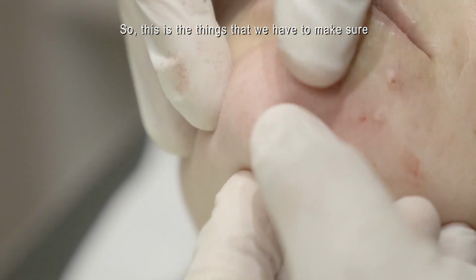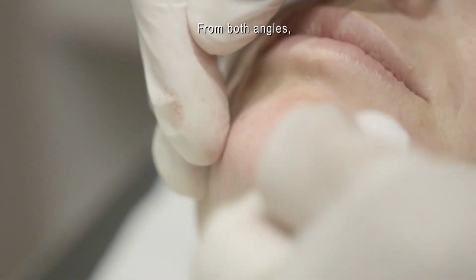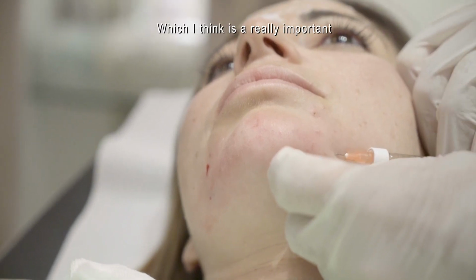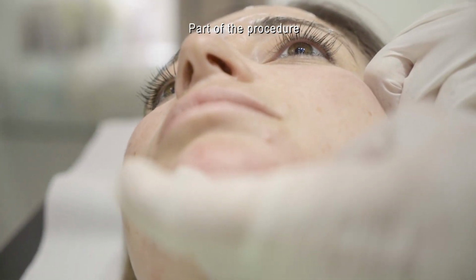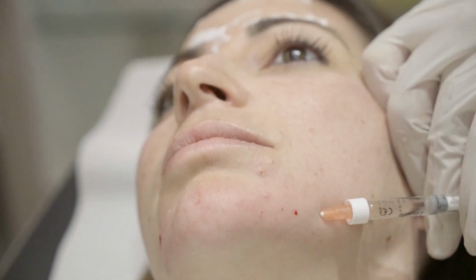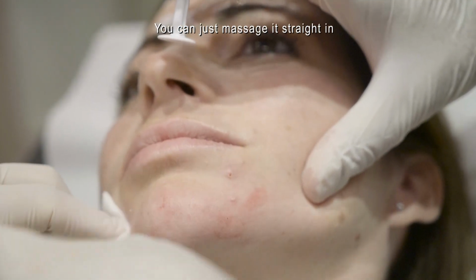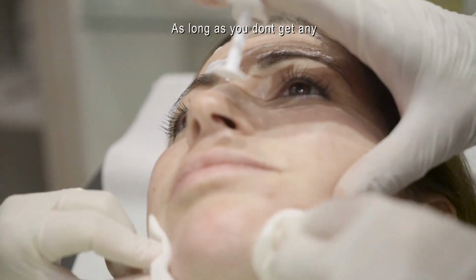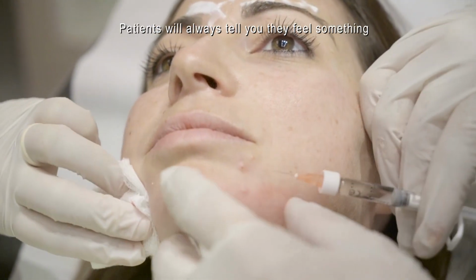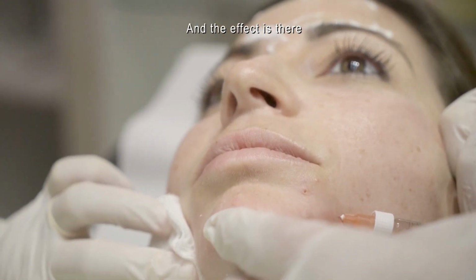So these are the things that we have to make sure we correct. If we massage them down, they will disappear. And then we need to assess it from both angles, from the side and from the top. All right, my dear, lift up. So here we go along the jawline now, which I think is a really important part of the procedure. Let's see that lifting up there. We blend it in. We come along here. Same procedure. Again, you see it raising, and the nice thing about Restylane, you can just massage it straight in. The contours become quite smooth as long as you don't get any severe bumps. That is the important thing. Patients will always tell you they feel something later, that they might feel a little bit lumpy. But as long as you can't see it and the effect is there, that's the important thing.